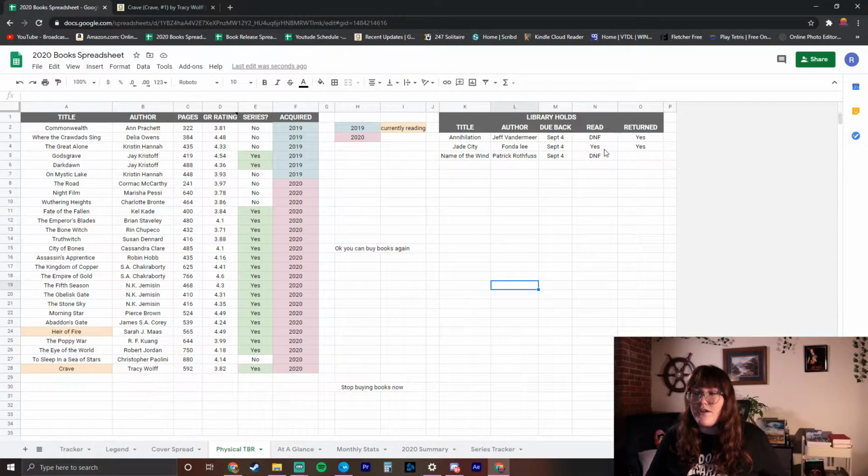And this is my library tracker, but COVID happened, so I didn't get to really take any books out from the library this year, so this is kind of pointless at this point. But last year it helped a lot to be able to just keep track of when the books are due back, and then if I've returned them, and if I even read them.